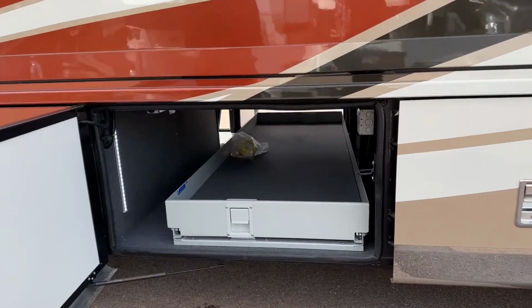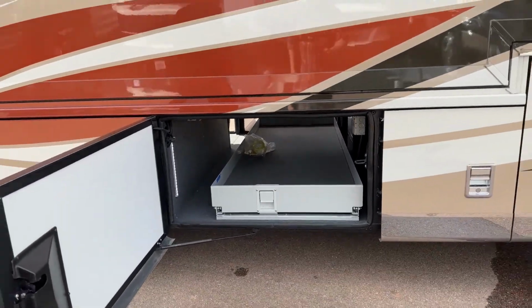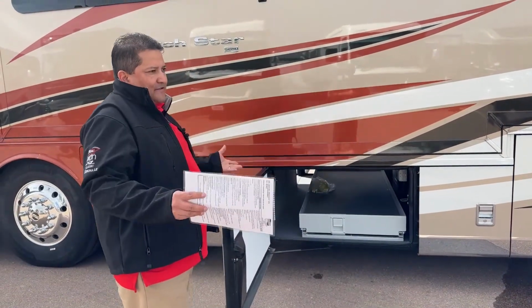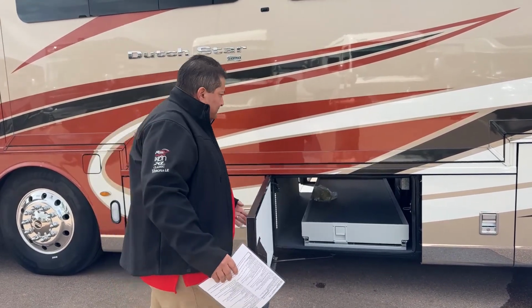Once again, your optional slide tray that does go all the way through. You can slide it from either side, so any of your belongings or anything, you don't have to get up underneath there. You could just pull it out and slide it.